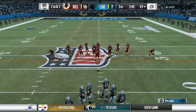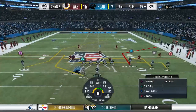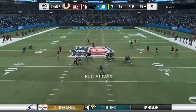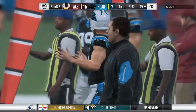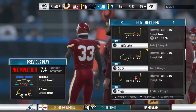Completed pass play. Now let's see if they go back to the air or to the ground. They're going to look to throw. Incomplete, almost intercepted. They haven't picked him off yet. Would have been a great time for the first, but instead it's third down.